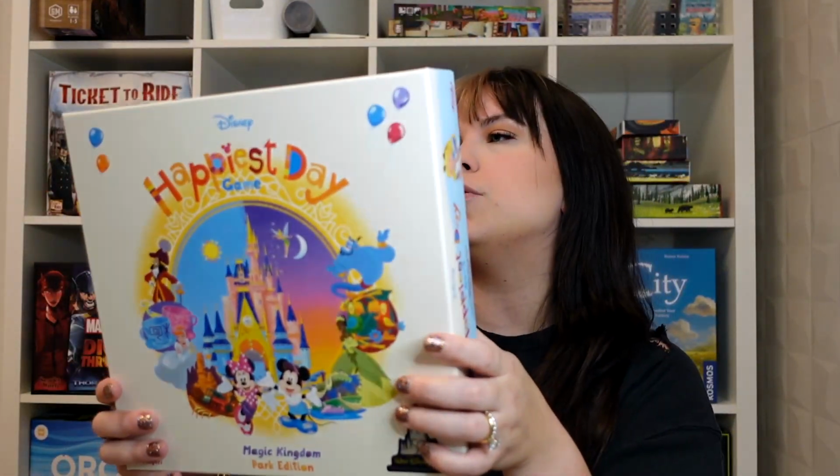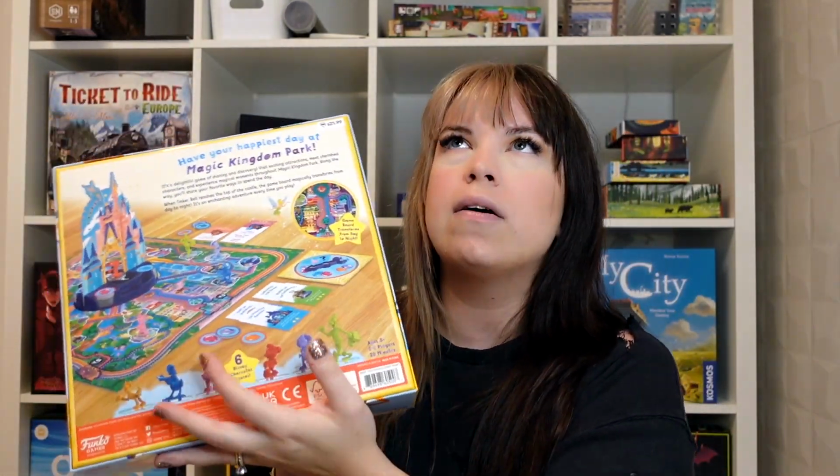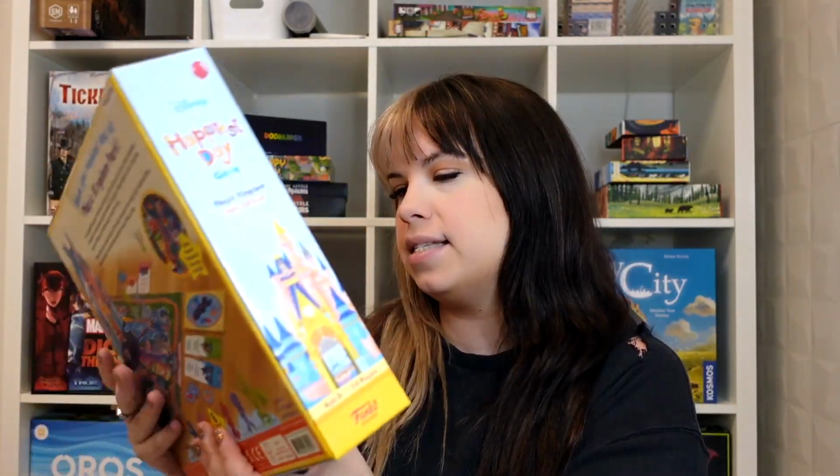Also picked this up at Tanuki. It was like $20 and figured, why the heck not? It's called Happiest Game Magic Kingdom Park Edition. I think I might give this one to Bennett. I have to watch how to play and see which one's easier, but I have Catan Jr. and then I also have this one, and I'm going to give Bennett one for Easter, and then I'll probably save the other one for whatever next holiday there is.